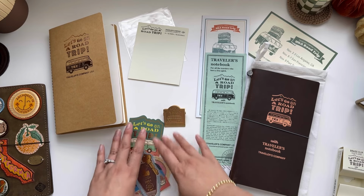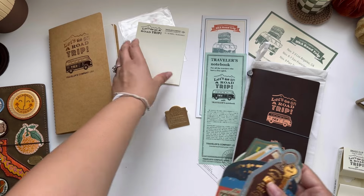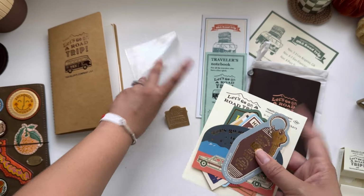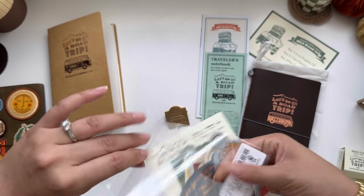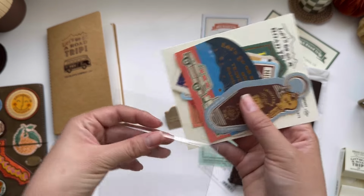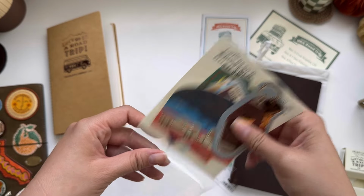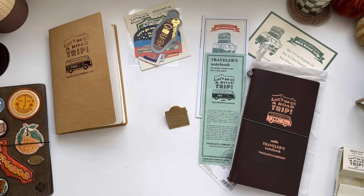What I like to do with my stickers is scan them on my printer, and then I save these and never use them. And I just cut out the scanned photocopy, colored copy, and I use that and stick that on journal spreads. So I'm going to leave this out because that's what I'm going to go do right after filming this video.